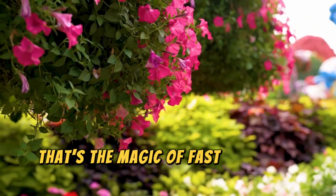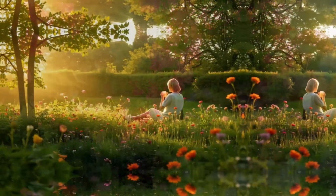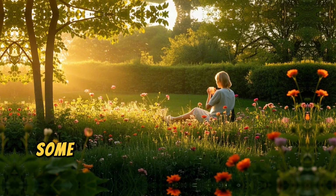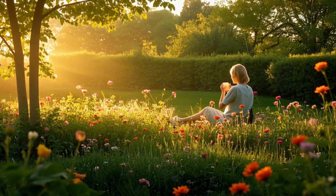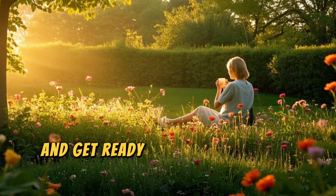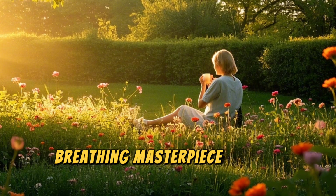That's the magic of fast-spreading, easy-to-grow perennials that bloom all summer long. And today I'll walk you through 15 of my all-time favorites, some you may know, and others you'll wish you had planted years ago. So grab a cup of tea, settle into your favorite chair, and get ready to transform your garden into a living, breathing masterpiece.